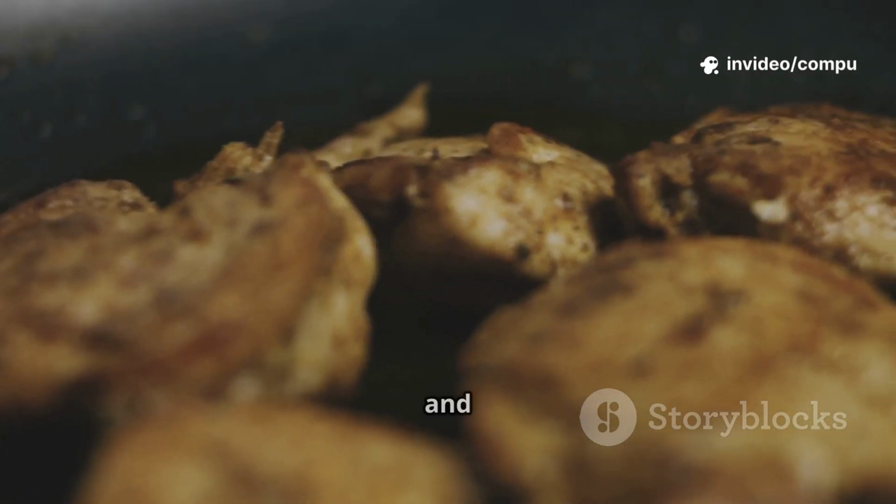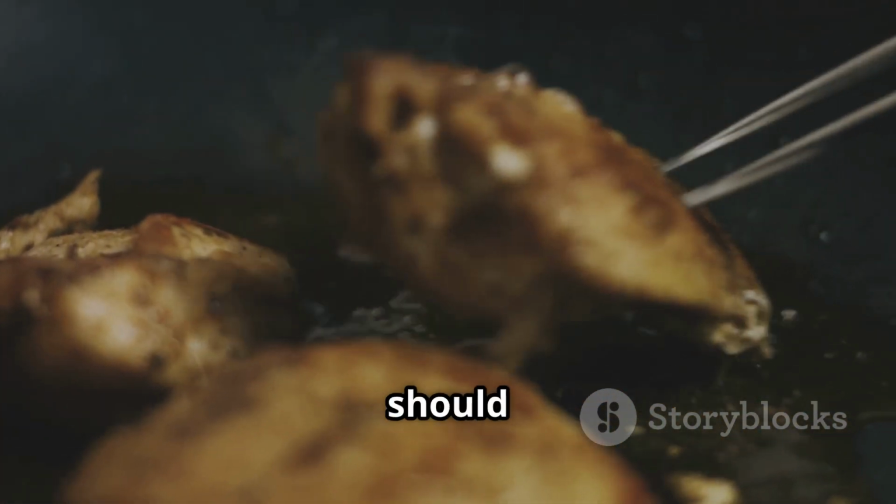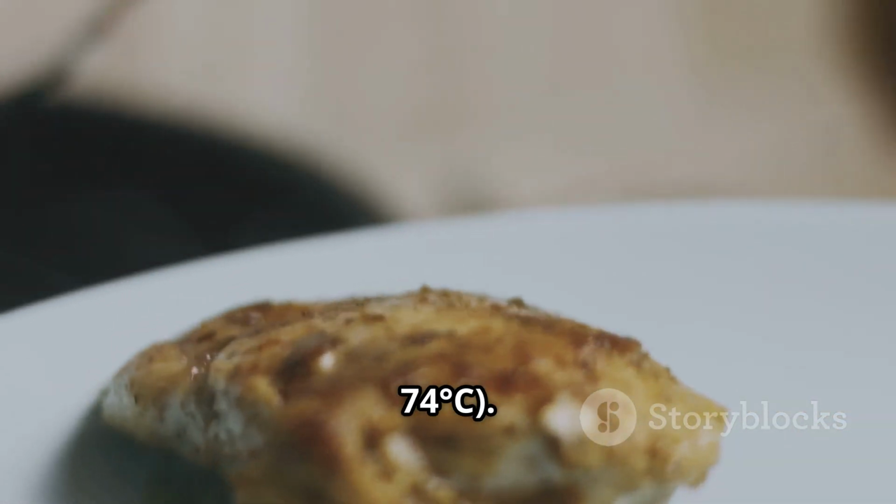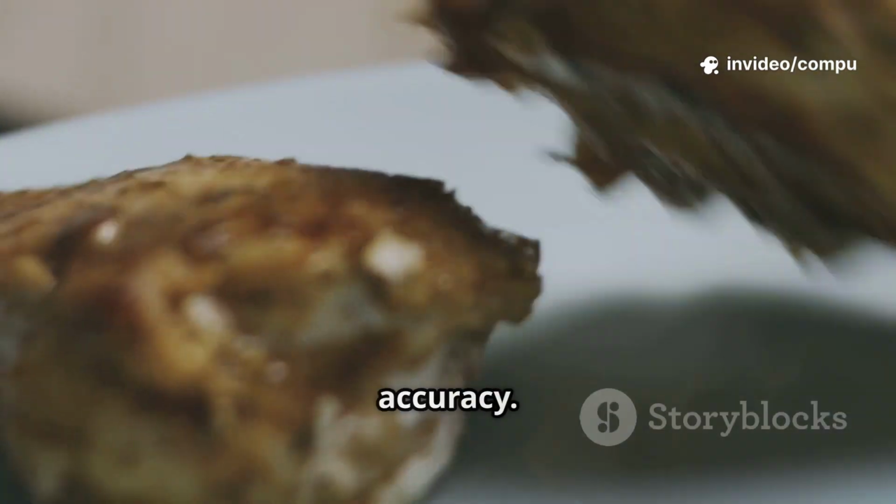Cook until golden brown and cooked through. The internal temperature should reach 165 degrees Fahrenheit, 74 degrees Celsius. Use a meat thermometer to ensure accuracy.